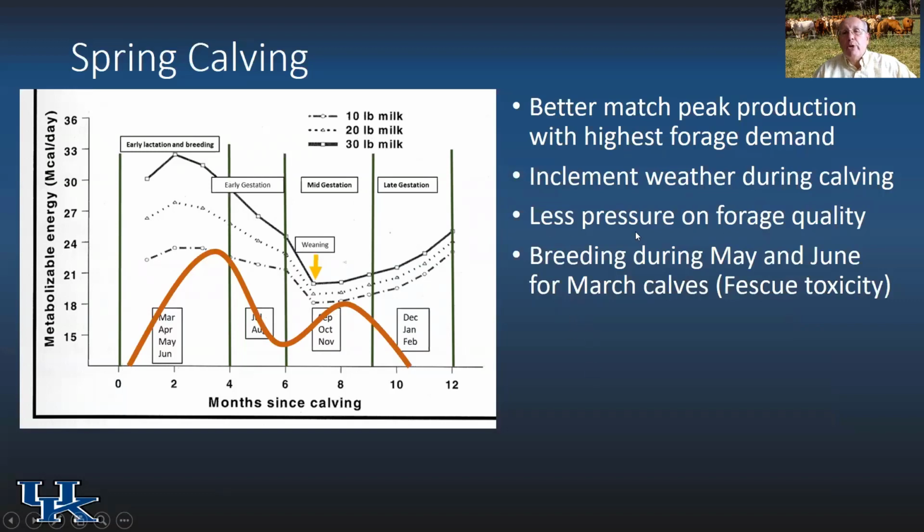There is less pressure on forage quality, in particular because when our pastures are green and lush, that is the time when the cows are out grazing and need that quality and quantity for lactation and breeding. Breeding, of course, occurs during May and June for March calves, and we have to take into account fescue toxicity.